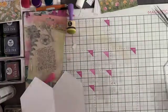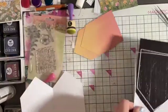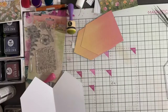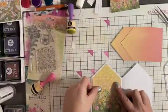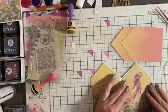That's good. Right, so now we've got those bits. If I take them dies off, this is going to be one of the quickest cards you've ever thought of. These are going to stick into here, like so.